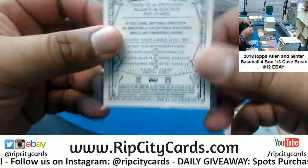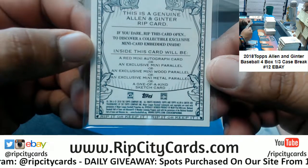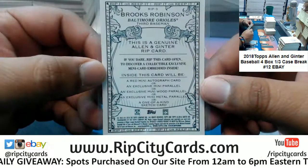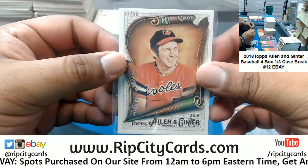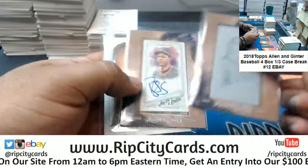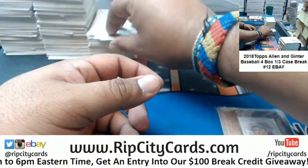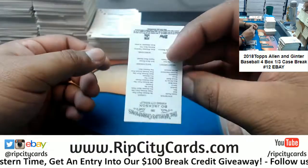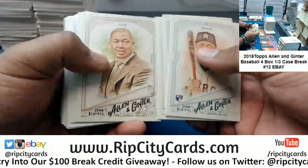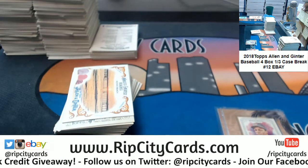Decisions to be made. So inside a rip card, there could be a red mini auto card, or an exclusive mini parallel, or an exclusive mini wood parallel, or an exclusive mini metal parallel, or a one-of-a-kind sketch card. Interesting. It is numbered 32 out of 50. So decisions to be made there, because I'm not going to rip it. So let's go forward. Bo Jackson, Royals mini. Mr. Strawberry, Mets mini. Let me shoot this guy this text message real quick about my grub.